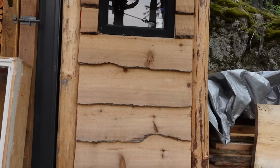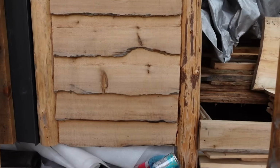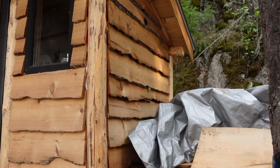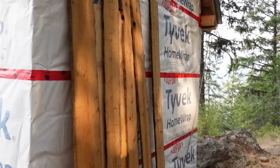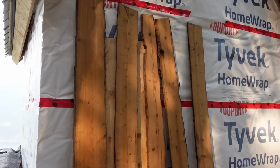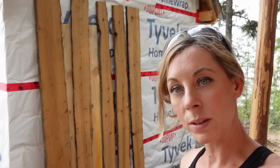Or, tried and true, horizontal. I don't know, I'm still torn. I kind of like it. I kind of like this. It would be less work too. I'm honestly digging the vertical. I don't know. I'm so torn now. We have time though. You guys can give me your opinions. I seem to like it. I don't know. It just is different. It's unique. Either way, I do need to mill more cedar regardless.